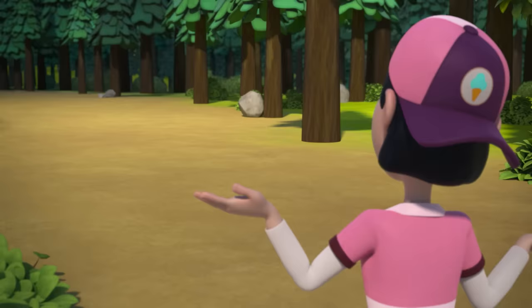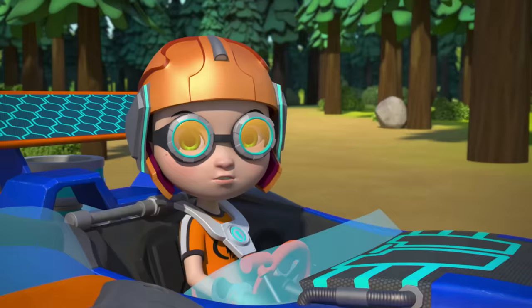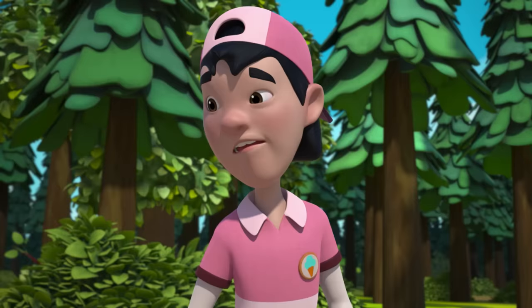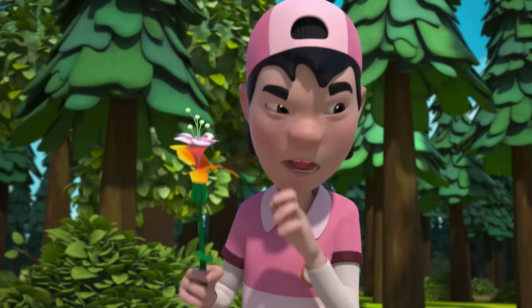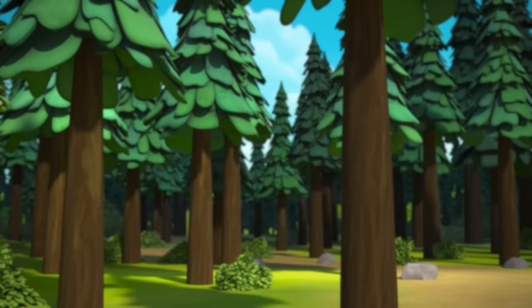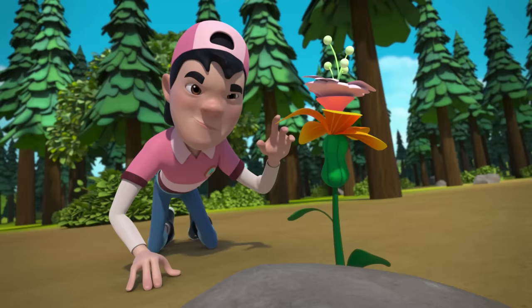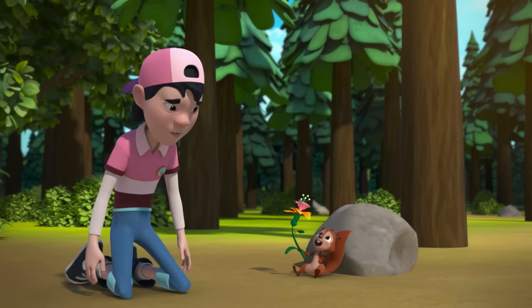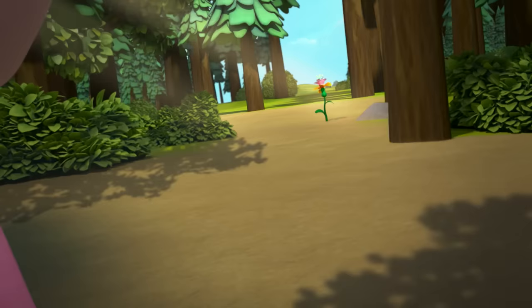On the count of three, pick the flowers and jump into your seat. Are you ready? One, two, three! Hey! Okay, no problem. Still plenty of flowers around. I'll just pick another. Hey! All right, I'll just pick another. Hey! Hey! Hey! Only one flower left!